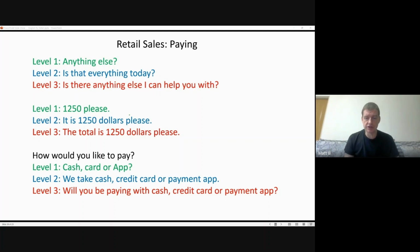The question you might hear is, how can I pay? Or the customer might ask you, do you take credit card? You say, yes, we do. Do you take Apple Pay? Yes, we do. No, we don't. Now, ladies and gentlemen, if you don't take card or credit card or payment app, and you only take cash, then you can just say, cash only, please. Cash only, please.